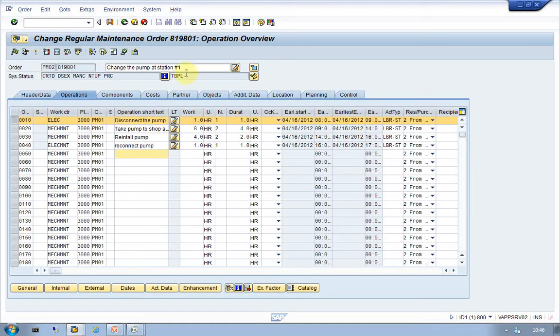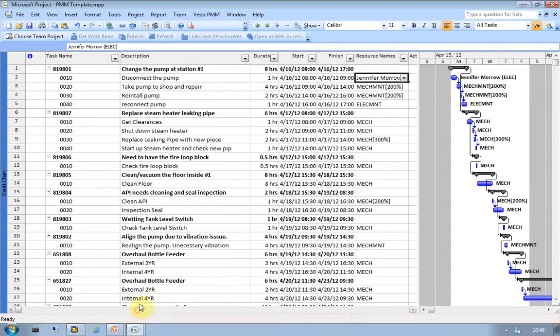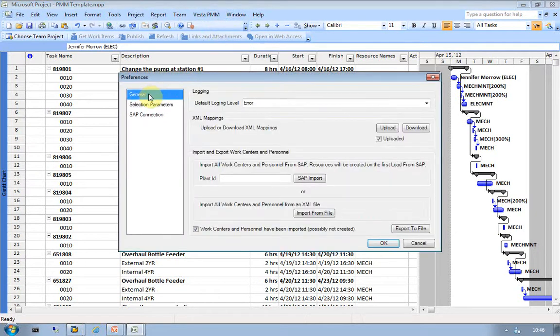Let's jump back into Vesta PMM and show you some other functionalities that we have and some of the configuration parameters that we have. In order to go to the preference section or the configuration parameters, I jump back into the Microsoft Project plan and select my preferences out of my menu items. And here we see 3 areas that you can configure in Vesta PMM. The first one is a log level here.